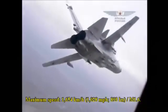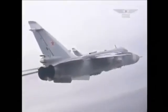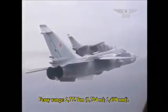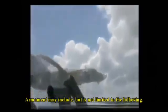Maximum speed 1654 kilometers per hour or 1028 miles per hour or Mach 1.6. Ferry range 2775 kilometers or 1724 miles or 1498 nautical miles. Service ceiling 11,000 meters or 36,000 feet.